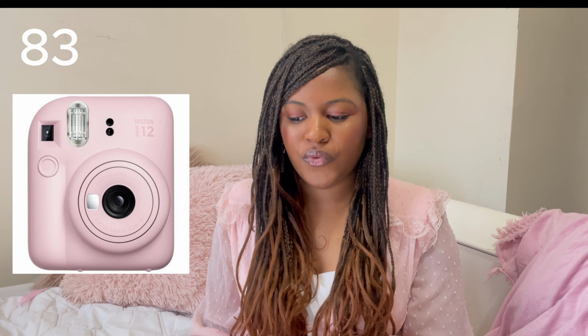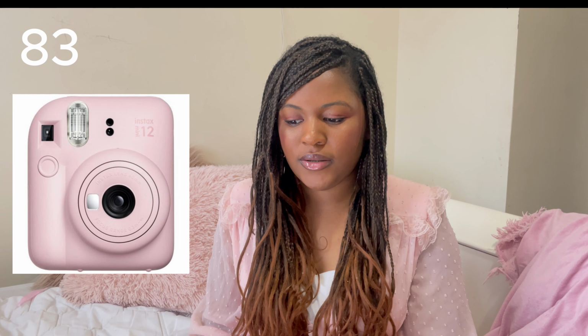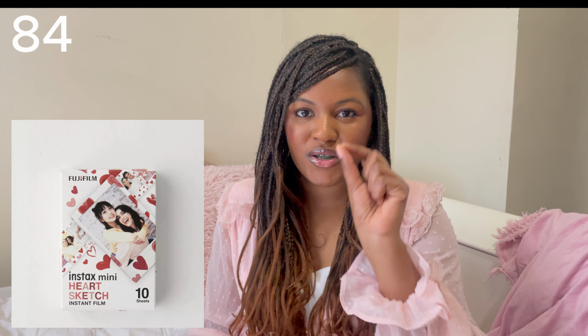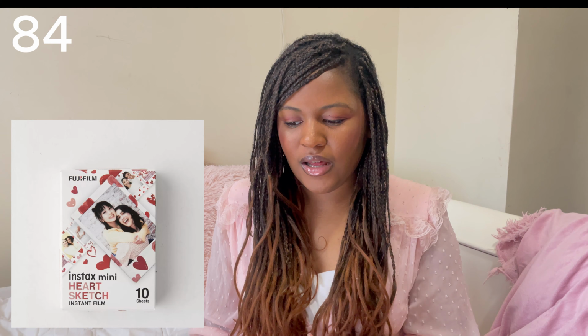Then we have the Fujifilm camera. Oh my god, that's been at the top of my list for years. The Fujifilm camera is such a good gift to give to someone, because that's something you would use so much. And then we have the Fujifilm camera sketch films that have hearts around them. You can also add that to the gifts, so every time they take pictures, it has hearts around it, which is really cool and really different. I haven't seen a lot of people using that.